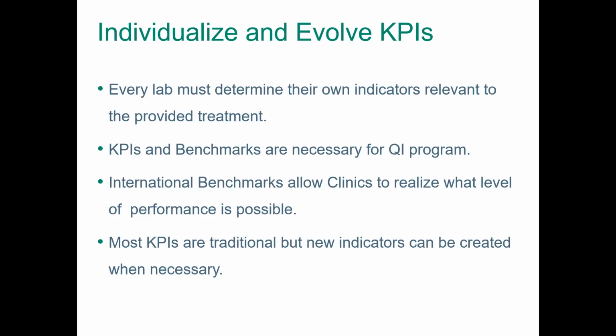The benchmarks also allow us to understand what can be achieved when we compare ourselves to other entities, whether national or international. Although there are a lot of traditional KPIs that everyone is using, we have to always be creative and ready to put in new ones when necessary.